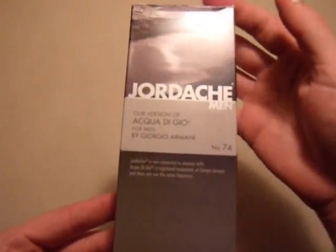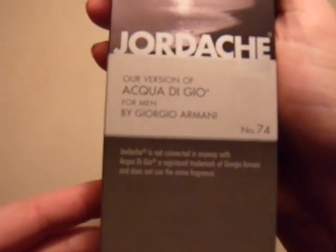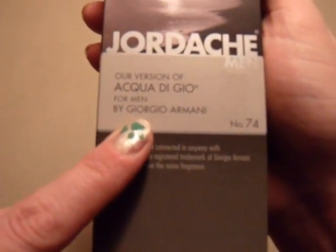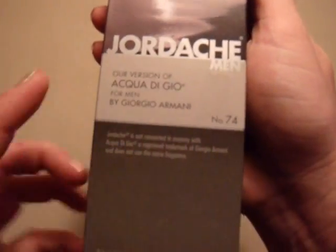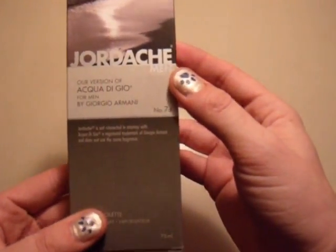Alright, I got this for Bubba. It is Dollar Tree's dupe for Giorgio Armani. So, there you go. That smells really good, by the way.